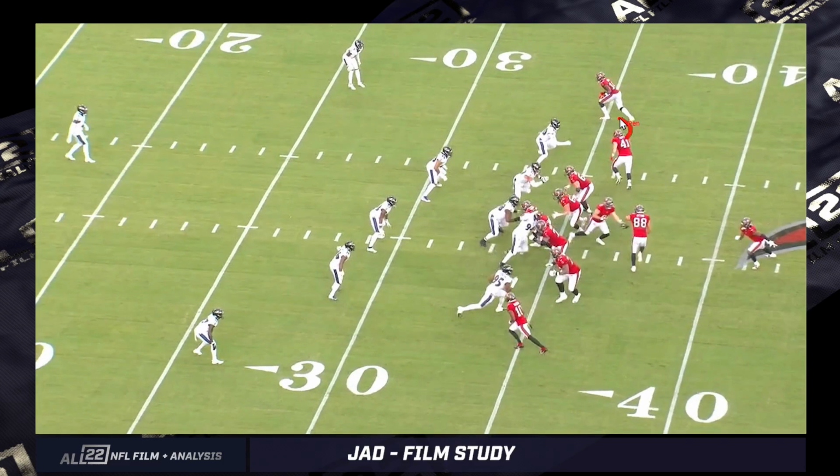As he releases outside, we've got to fight. We've got to fight for outside pressure. Keep our outside arm free. Use our long arms. Use our length to kick his ass. Why? Because the inside linebacker is going to be running as well, and he'll fit on the inside of this. Now, I got a lot of lines there, so forgive me. So Ojabo's job is to fit on the outside.